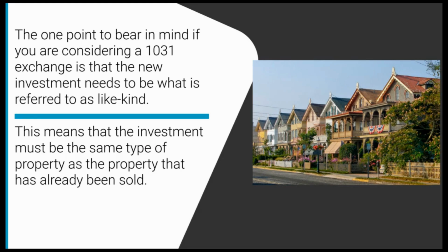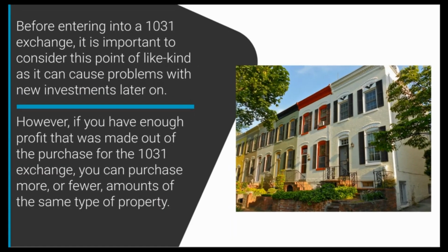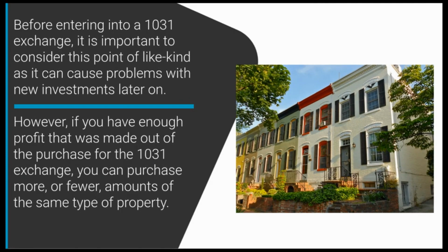The one point to bear in mind if you are considering a 1031 exchange is that the new investment needs to be what is referred to as like kind. This means that the investment must be the same type of property as the property that has already been sold. Before entering into a 1031 exchange, it is important to consider this point of like kind, as it can cause problems with new investments later on.